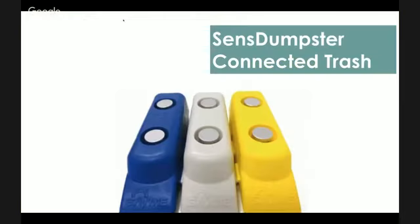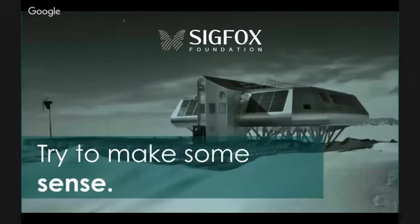Connected trash, as I said, very important because you can optimize a lot of stuff in cities with that. And yeah, a last one. It's about the Sigfox Foundation and the use case we make about it.